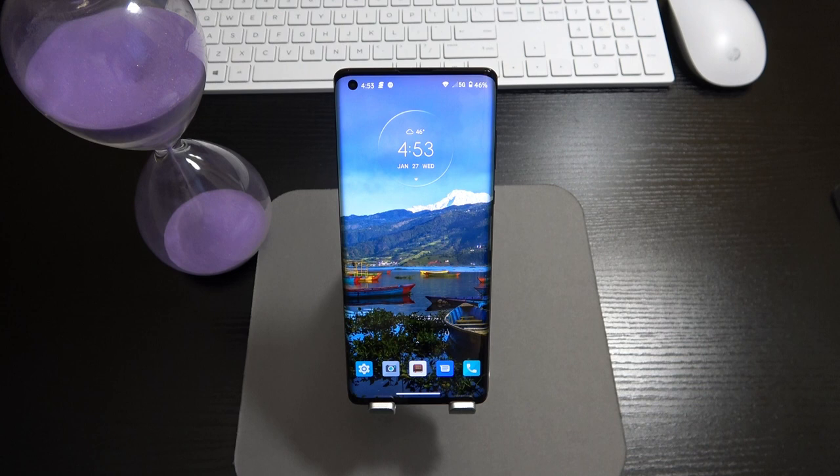All right, now in the camera department, I'll talk about that a little bit later when I focus on the cameras. But that's what we're rocking with as far as the screen dimensions, the screen resolution, and the internal specifications. What does that mean?